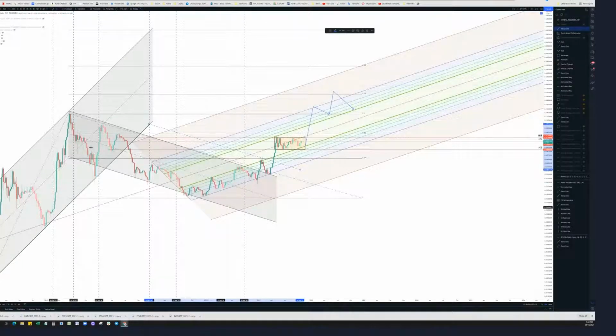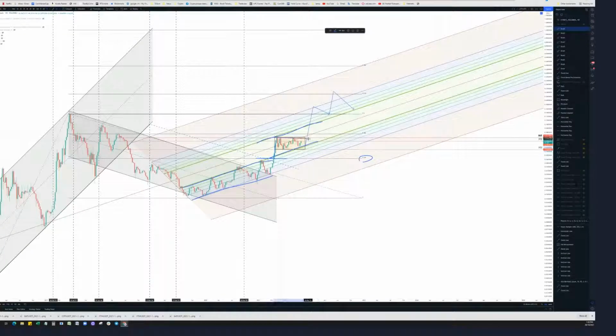That's really annoying. All right, so let's just continue on. See how this beautiful channel worked out. And then once we broke that key fib level, we went to the next channel. And this is a range. Once we break this range, what do you think is going to happen? We are likely to continue on to the next channel, which is something around here. There is a possibility that we come back down, and then we'll look for support on this channel.